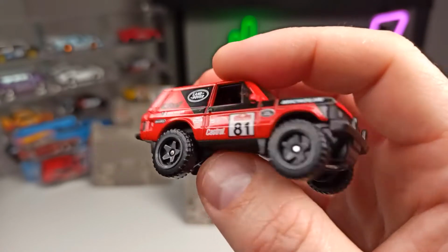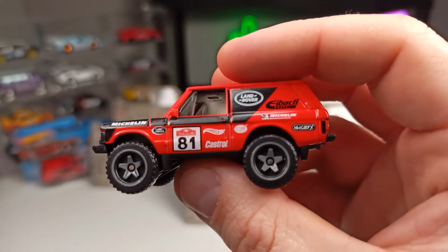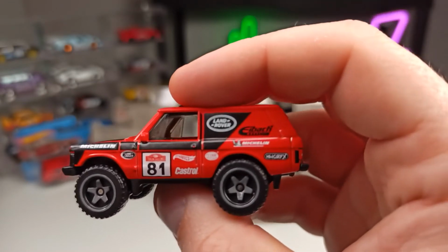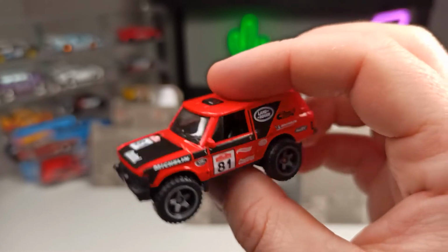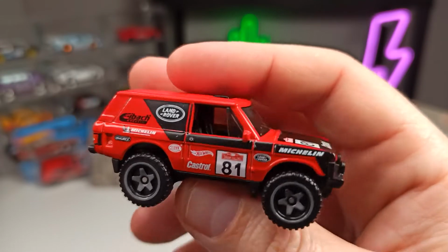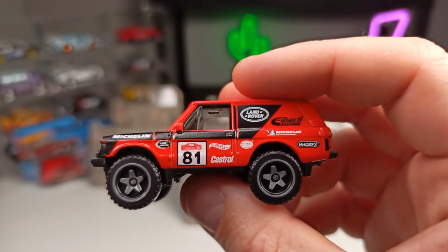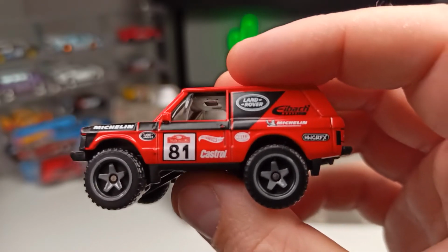And I have to say, these Hot Wheels Mainlines you can get here in Germany for €1 in some stores. Sometimes you have to pay €1.50 or, in more expensive stores, €2. But many of these I bought for €1, so I think this is really good value for money.